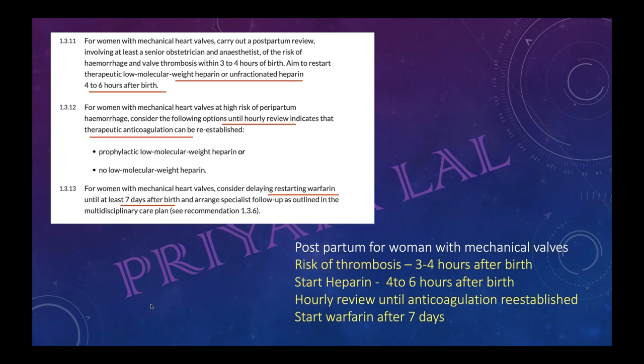Now once the delivery is there, you have to start heparin. Heparin can be started 4 to 6 hours after birth. Okay, and this patient has to be reviewed every hour until anticoagulation is re-established. Why are we so worried? Because there is a risk of thrombosis within 3-4 hours after birth.